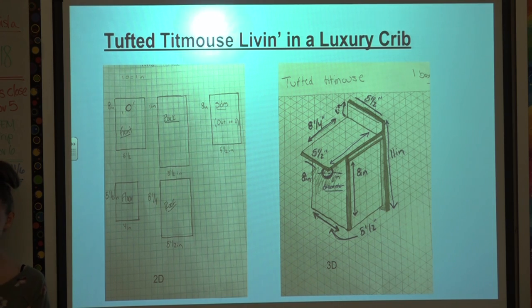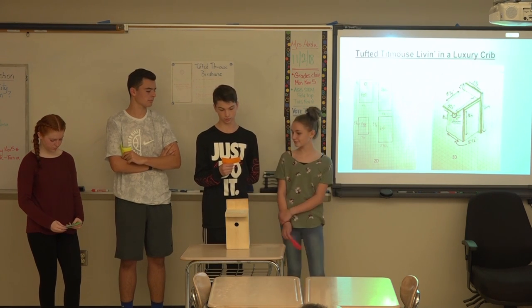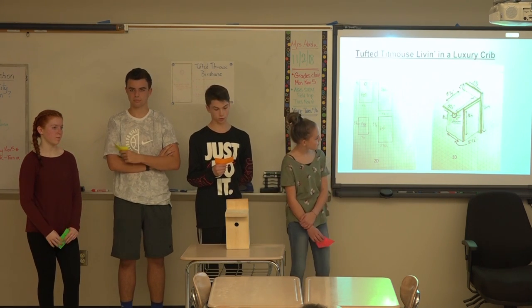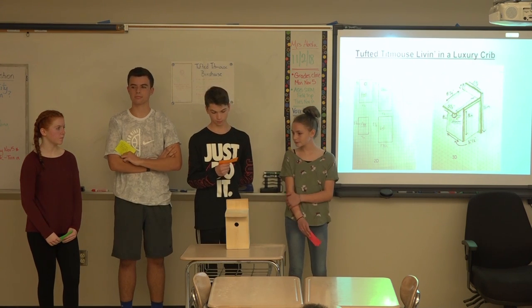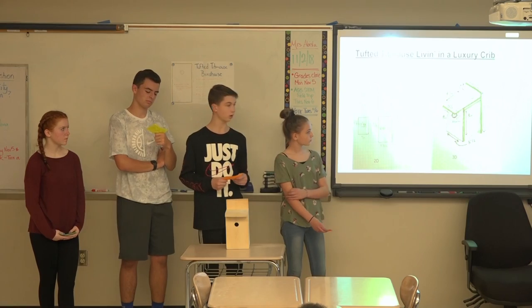The measurements for our birdhouse. The front board is 8 inches high and 5.5 inches across from the bottom. The sides are both 8 inches tall and 5.5 inches wide. The floorboard is 5.5 inches long by 4 inches wide. The back is 11 inches high and 5.5 inches wide. Finally, the roof is 8.25 inches long and 5.5 inches wide.